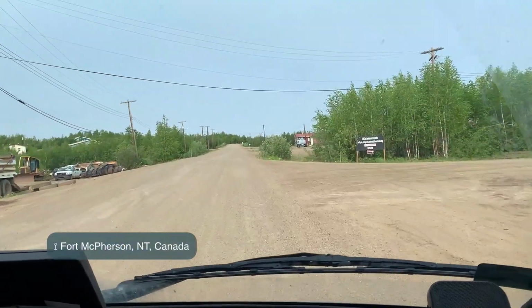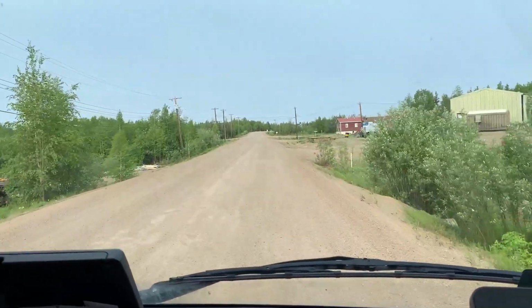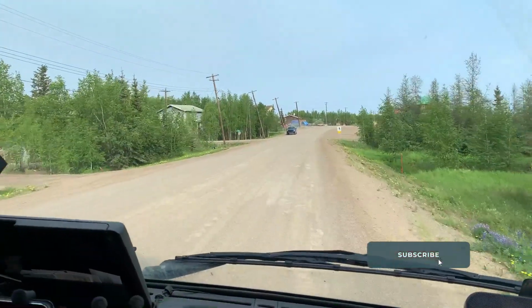McPherson. We just want to see how the town looks on the Dempster Highway. I don't think it looks like a town that we would regularly consider a town.